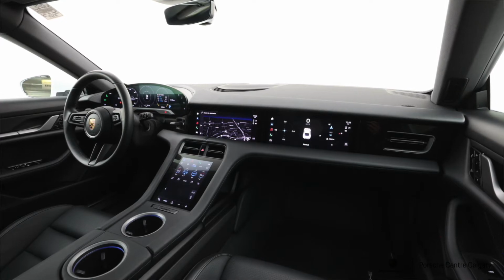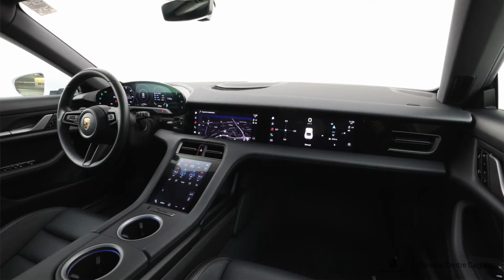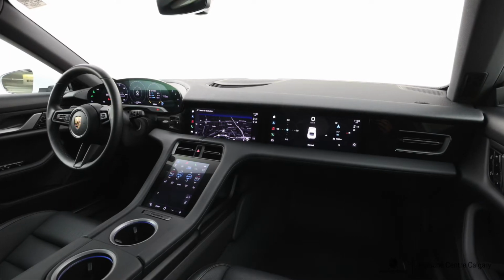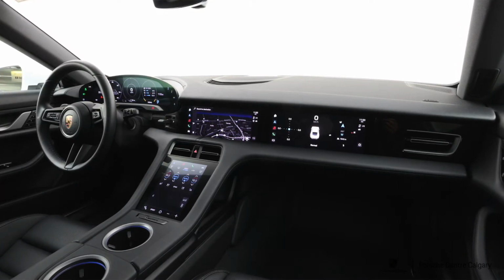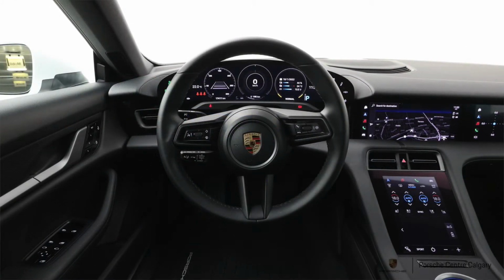Moving on from that, this one also has the passenger display, which to me is a must on the car just because it's kind of unique. Certainly in our brand it is. We don't have a lot of cars where you can add additional screens. So with all of the Taycans, your instrument cluster is a screen. You have your main PCM, or infotainment system, in the center, and then below that you have another touchscreen where you can control various different things.